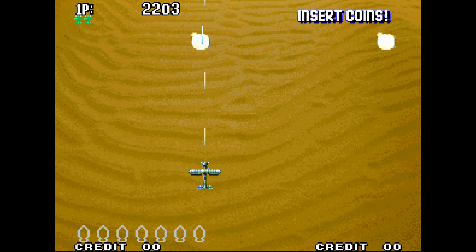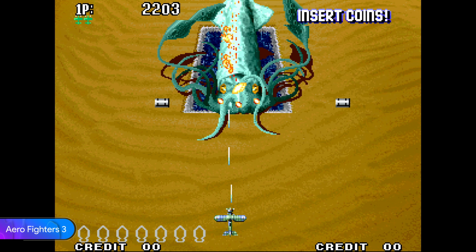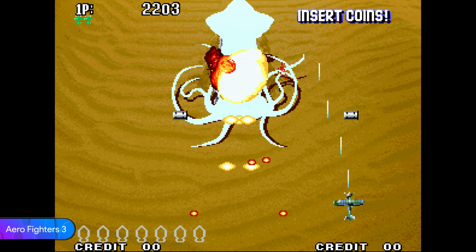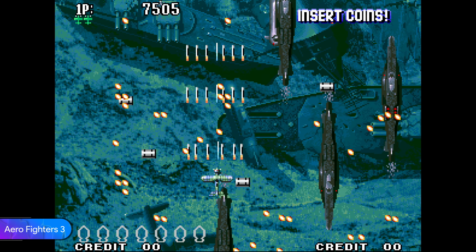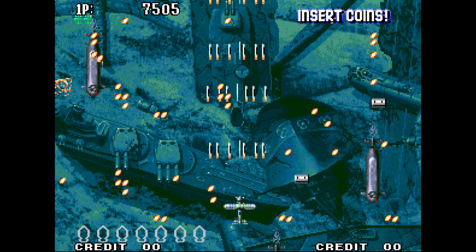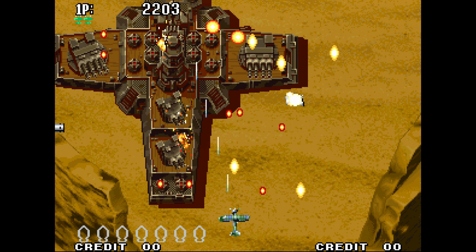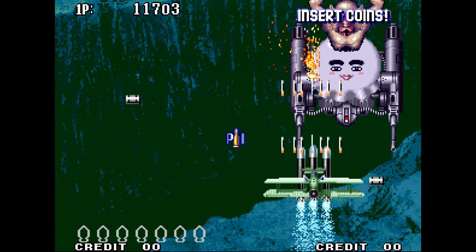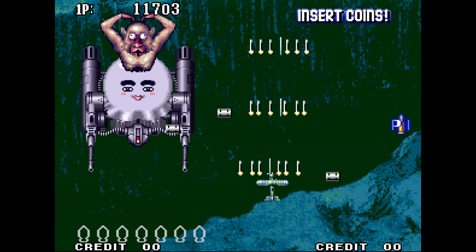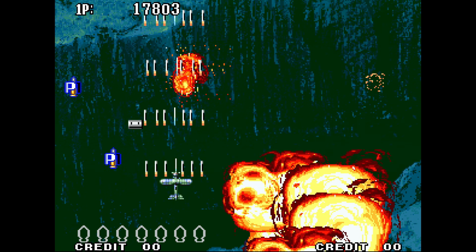And now one game that I tested expecting to love, but I didn't really like it. This is Aero Fighters 3. It's a vertical shooter. It didn't feel fun or polished, and the version I have is the one in the MultiCart, and this version has a lot of bugs, so if you're running this game via the MultiCart, you should play the Japanese version, not the American version.